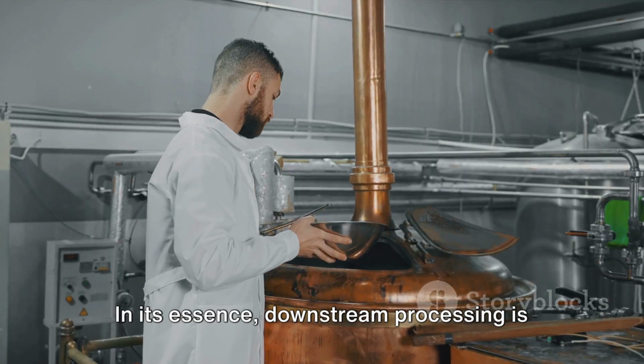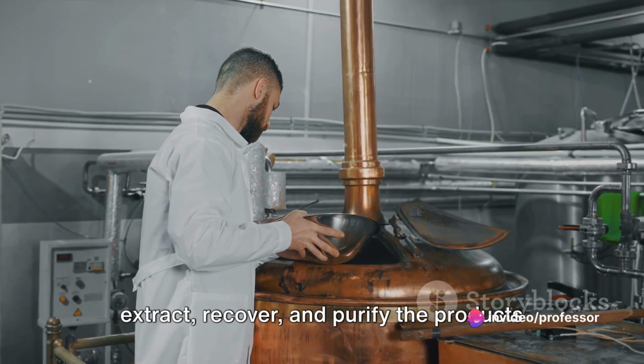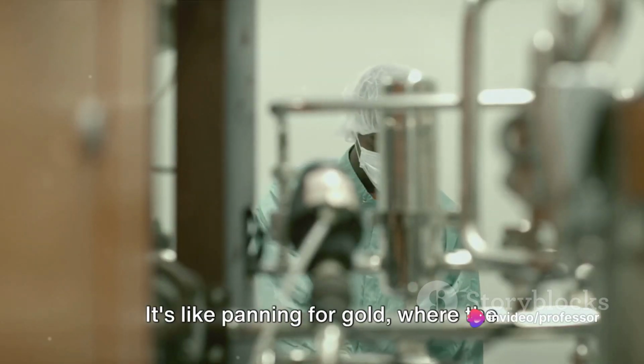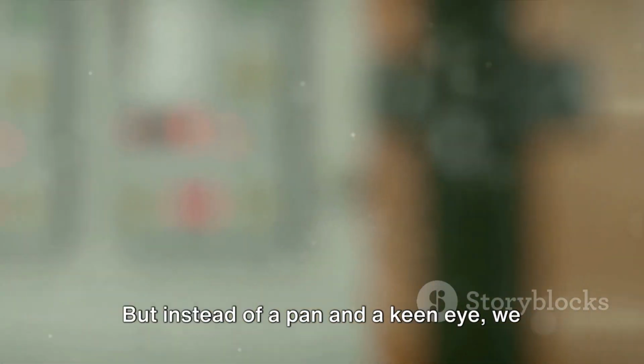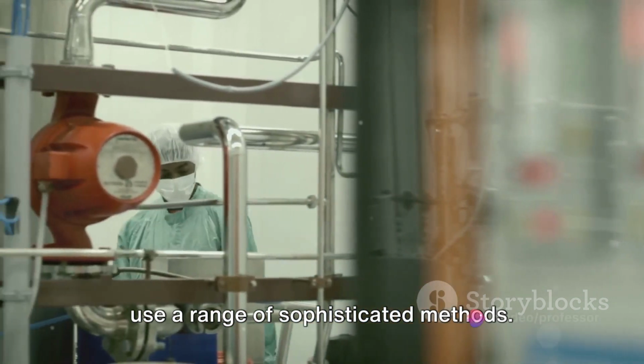In its essence, downstream processing is a series of techniques designed to extract, recover, and purify the products of fermentation. It's like panning for gold, where the gold is our product and the fermentation broth is the river. But instead of a pan and a keen eye, we use a range of sophisticated methods.